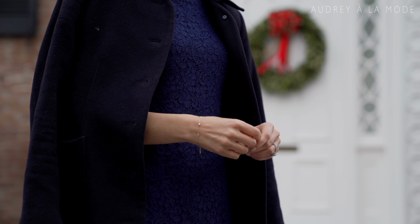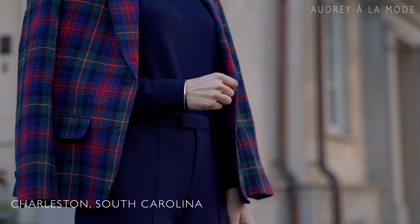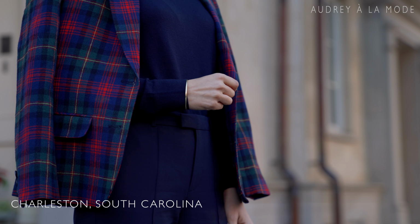So those pearls would be beautiful with this, and then maybe a really delicate bracelet. And then the last piece I want to talk about is my plaid blazer, or I guess it would kind of be tartan, but it's got this beautiful red print. This is a vintage blazer that I've had for, I think, 3 or 4 years now.